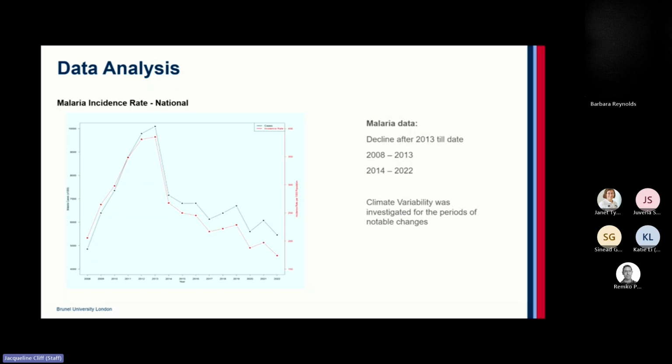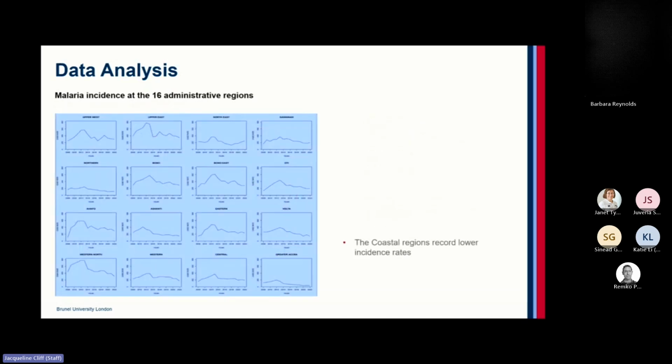And so this is the pattern we noticed. And we also investigated the data we have at the administrative regions, and we see quite the same pattern where we have the rise and then the sharp decline. And so malaria has steadily declined since 2013, which is very commendable.